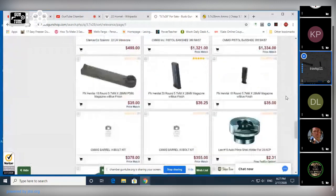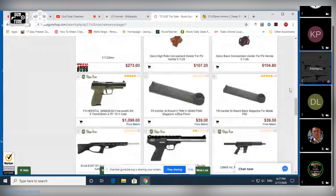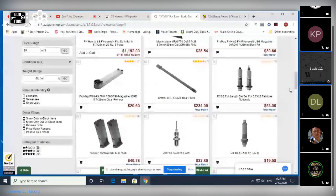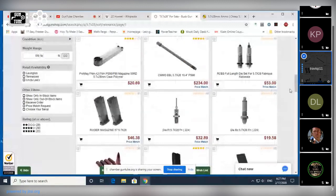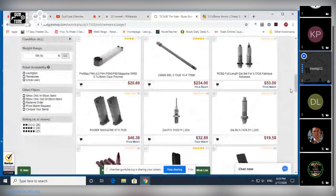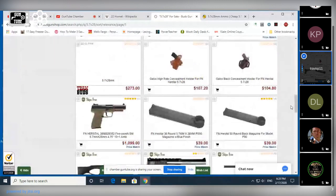I don't know if it's CMMG. There's a couple companies that make them. There's one that's been out for quite a while. CMMG makes them, some other companies make them. But I've been looking to get one of those just because. Why not? I think it'd be a lot of fun, and it takes your FN mags. Pro Mag does make a mag for it, and it gets decent ratings. But you can get a 50 round FN mag for $39. You might as well just go that route and get the real deal.